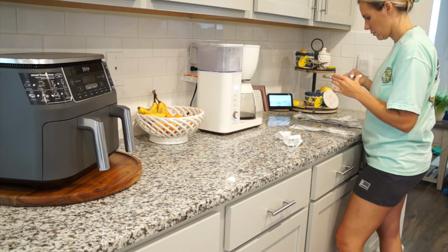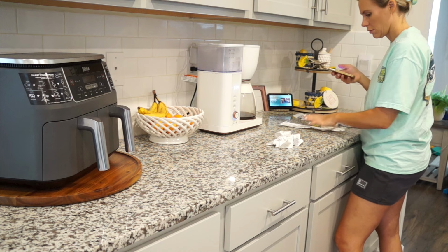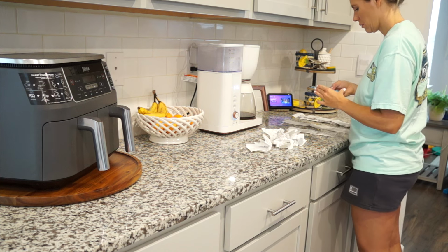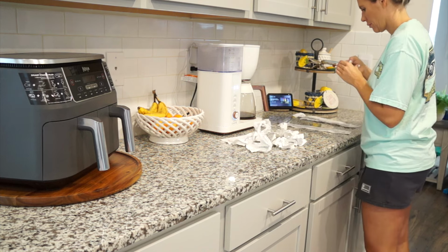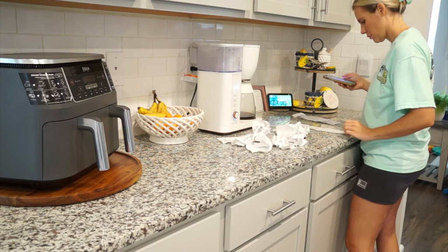But then I also have on the counter a stack of receipts from the last couple weeks of grocery stores and Target and all that kind of stuff, and I'm just putting it into my Fetch Rewards app, where you just take a picture of your receipt and it goes in and you collect points, and then you can redeem those points for like a gift card to somewhere. So that's what you see me doing here.